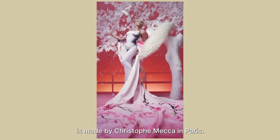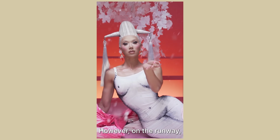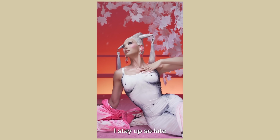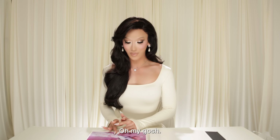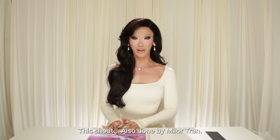This hair that I'm wearing is made by Christophe Mecca in Paris. However, on the runway, I was wearing a little human unit made by Zachary. I stayed up so late rhinestoning this dress, painting it. I felt like I was in my art class all over again. Oh my gosh. And then this shoot, also done by Miller Tran.